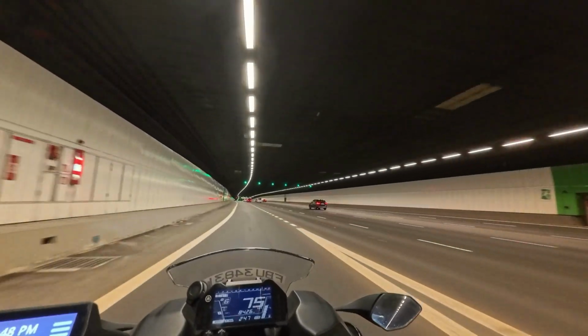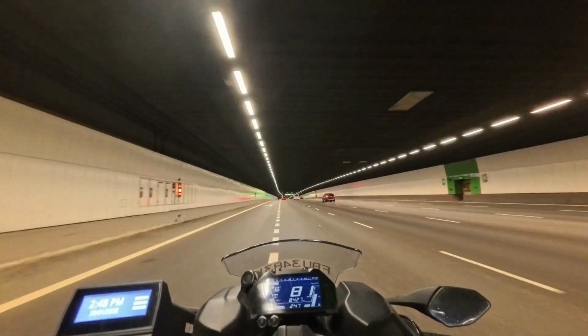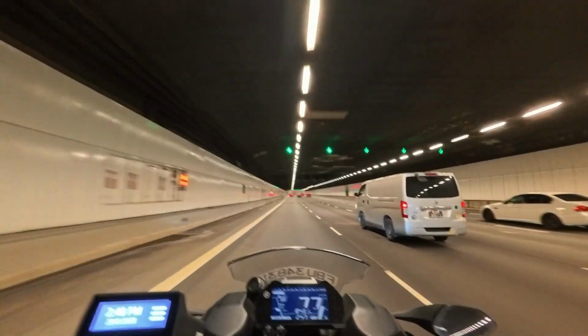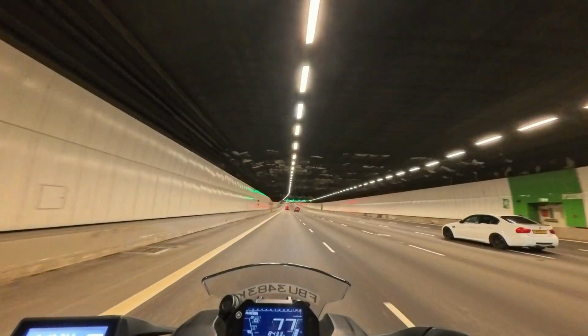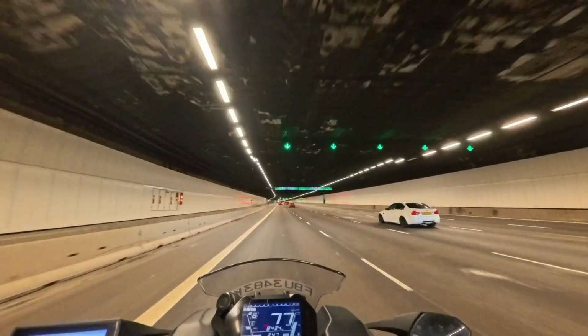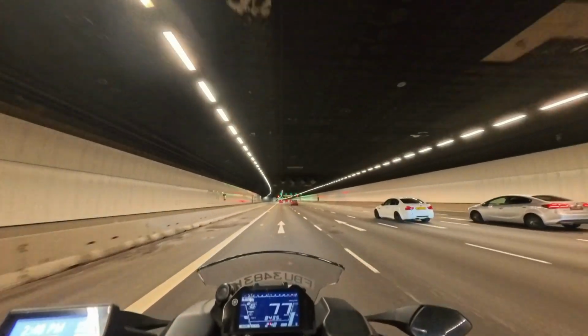Having a bike with much more grip than a normal motorcycle, who can complain about that? But the idea of a safer bike and a bike that's also more fun in the corners, I think that's an unbeatable combination.